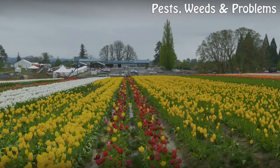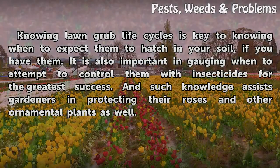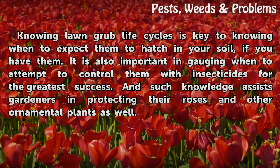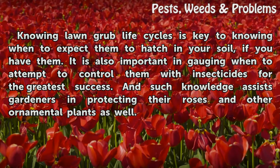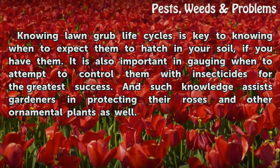Significance. Knowing lawn grub life cycles is key to knowing when to expect them to hatch in your soil, if you have them. It is also important in gauging when to attempt to control them with insecticides for the greatest success. And such knowledge assists gardeners in protecting their roses and other ornamental plants as well.